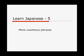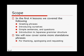Welcome to the fifth lesson in my course on spoken Japanese. In the first four lessons, we covered greetings, introducing ourselves, introducing people who are with us, simple sentences and questions, and the Japanese grammar structure. So in this, we will go on to learn some more standalone phrases.